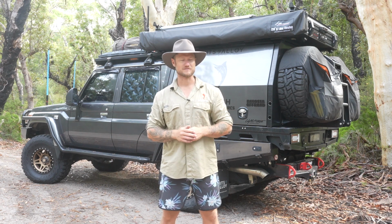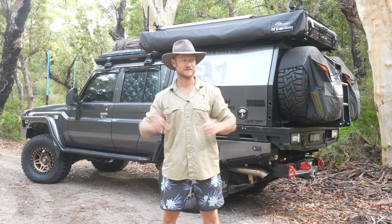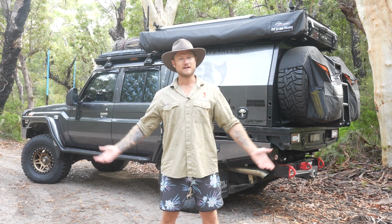Now that place looked awesome. The fish were jumping out of the water. None of them were actually jumping onto my line though, so I don't know what's going on there. Maybe I'm using the wrong bait. I was using prawns, I had pippies, I had worms. But you know what? Sometimes it just doesn't happen that way.